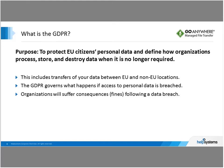I'm based here in the UK and I work for Health Systems. Our headquarters are in Minneapolis. All my personnel files, my personal data, and my payroll data is handled in the US. Does that mean that Health Systems has complied with GDPR? Yes, it does, because although they're based in the US and my data is in the US, I'm in the EU. So the full force of the GDPR applies to Health Systems, the company.